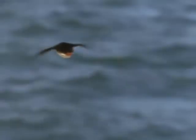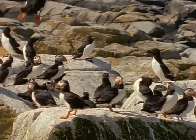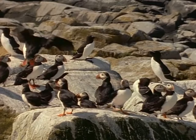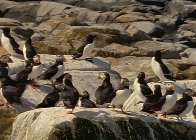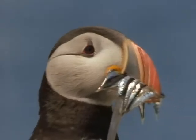Related to penguins, but much better at flying, the puffin spends most of the year out at sea. During the nesting season, these highly skilled divers will catch fish and carry them crosswise in their bill back to their young. With a round tongue and serrated edge, he can carry up to 30 small fish.